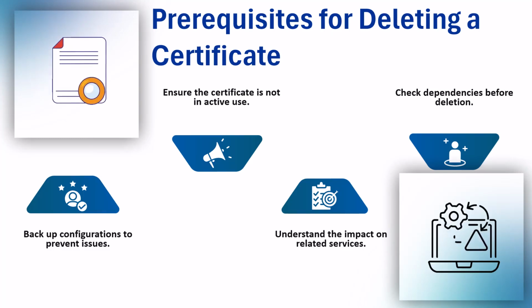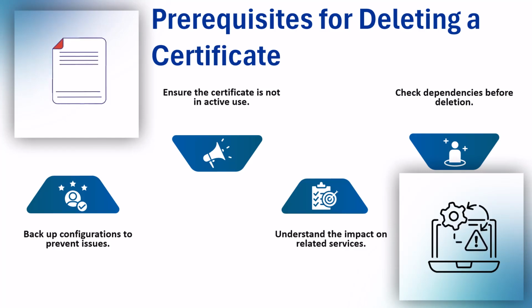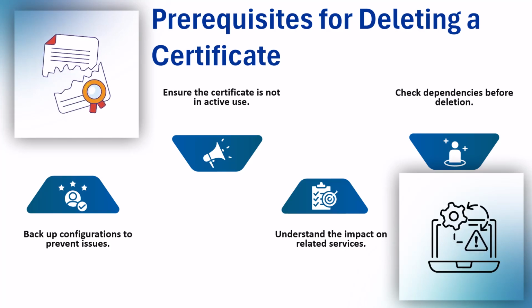Before you start deleting certificates, hold on. You wouldn't throw away your house keys without checking if they're still needed, right? First, make sure it's not in use. Dependencies. Think of them as sneaky strings attached. Missing one could break things. And backups. Trust me, they're your safety net.